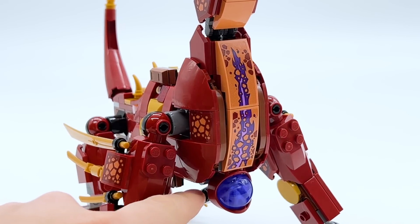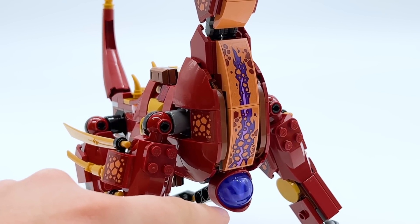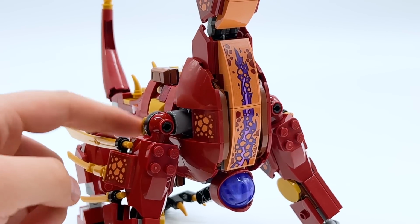And then a really interesting part of the build right here is you can see at the base of the dragon is this dragon energy core. Now these are of course the collectibles of this wave, but you can see it's purple, which is of course a very different color from the rest of this dragon. The only other place purple is used is in the eyes and some of this armor on the side.